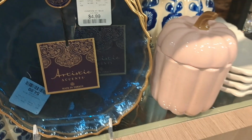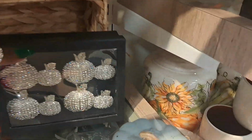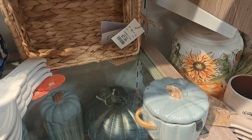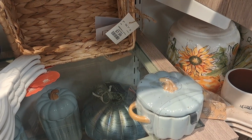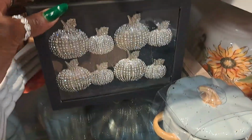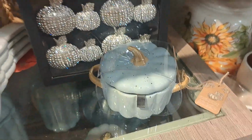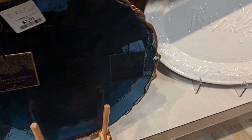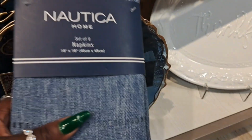That's pretty. Look at this right here. This is absolutely gorgeous. Let's see how much this is. $14. What is this? I don't know what these are, but whatever they are, they're cute. Oh, this is some cute stuff, y'all. Oh, there's the bigger ones right there. This would be so cute on your table, man. This is pretty. $7. Well, $8. Let's say $8. Then, of course, they got the Nautica napkin set of $8.